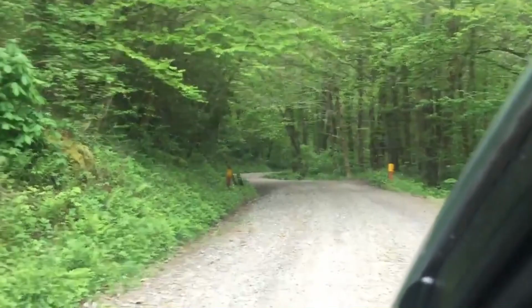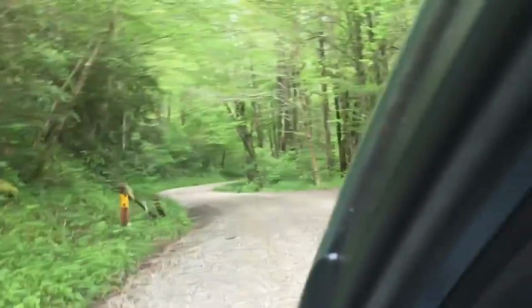Hey, better watch out, squirrels. Where are the squirrels? Where are you?